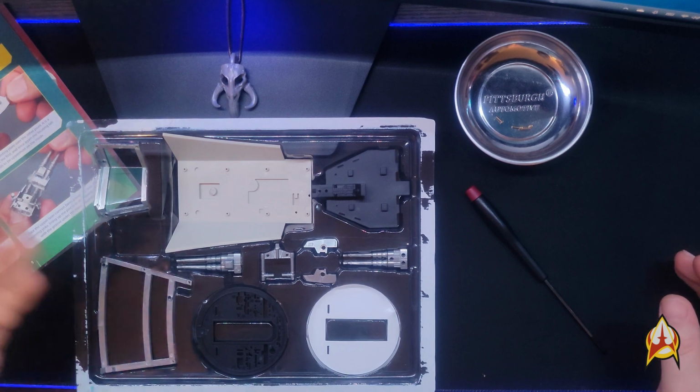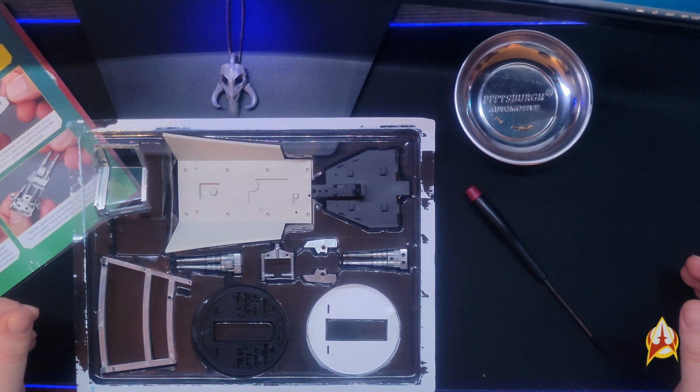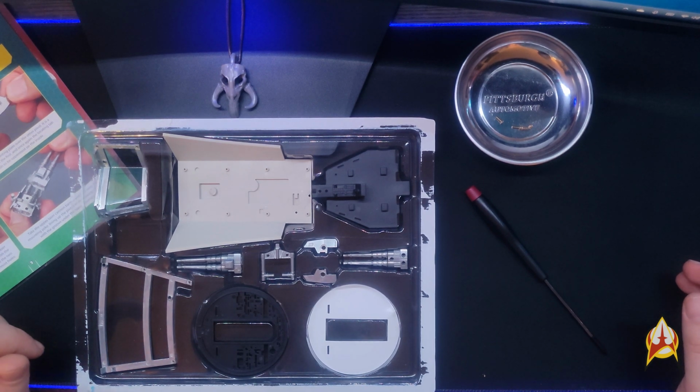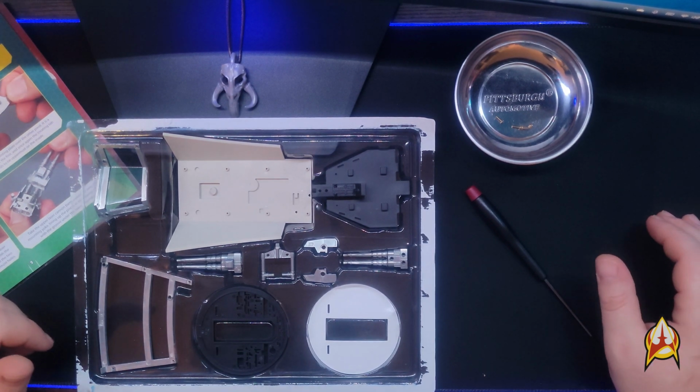And going back to the package being stolen, Fanhome was super cool. I let them know what happened, and they, no question, went ahead and just took care of it. I wasn't expecting to get it here this fast. So enough talking. Let's go ahead and get started building.